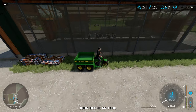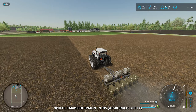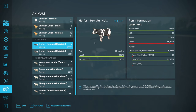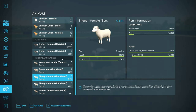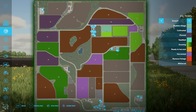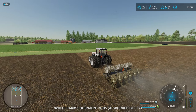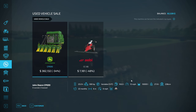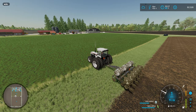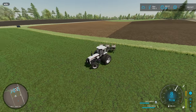Okay, so now check here. So the animals are still good on food. Chickens are good. Sheep are good. Okay, so we're pretty good. And we owe zero money. I'm at 82,000. What's for sale? Nothing I need. Okay, well, we'll just keep on planting this field.